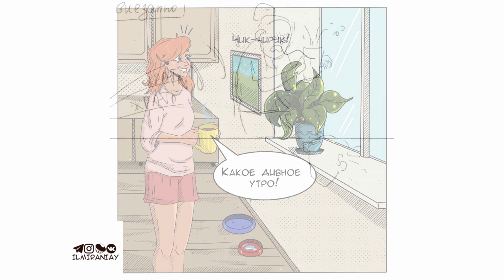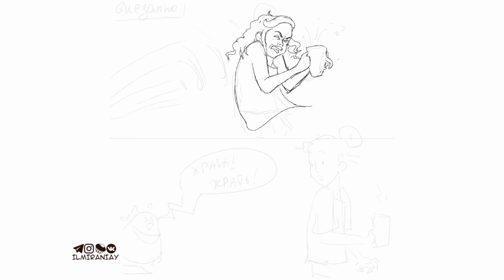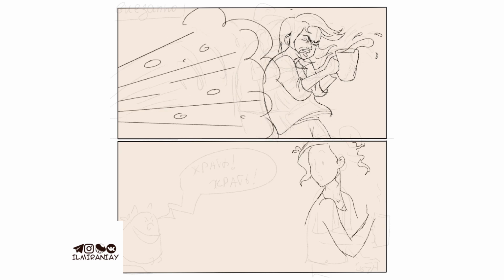Adding text. Place dialogue and speech bubbles to match the frames of the comic. Choose fonts that are bright and easy to read. Keep in mind that a balanced placement of text and images will allow readers to more easily become immersed in the story.